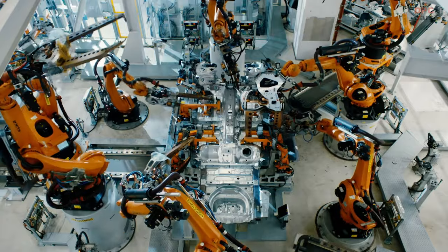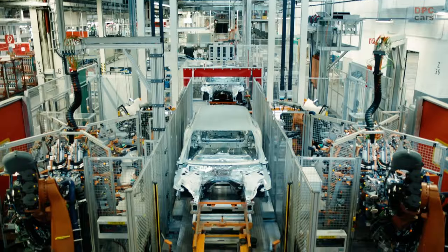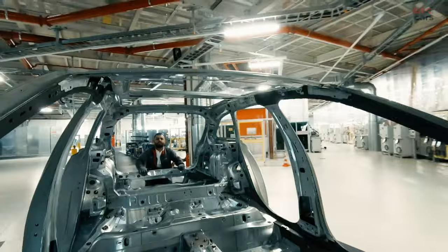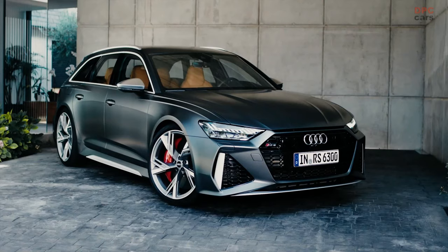The plant systems were designed in such a way from the very beginning so that the RS6 and RS7 vehicles could also be built. So the most important thing for us is, of course, the employees. Since only with the help of the employees and with the additional 1,200 robots that are standing here can we produce these vehicles up to body shell status.